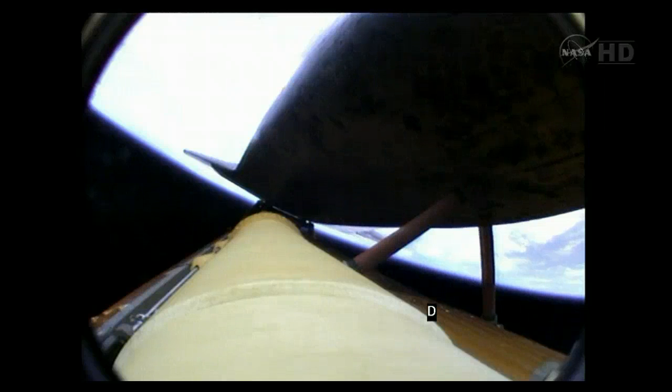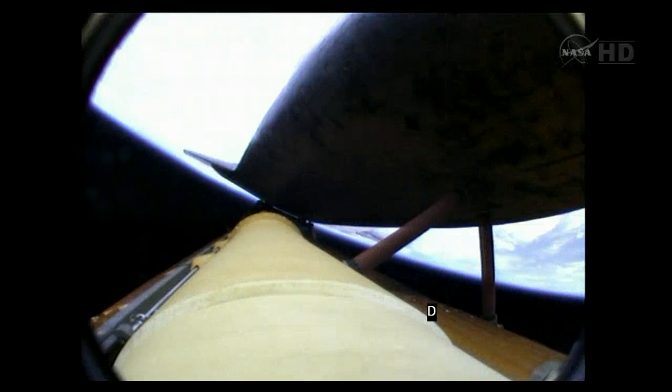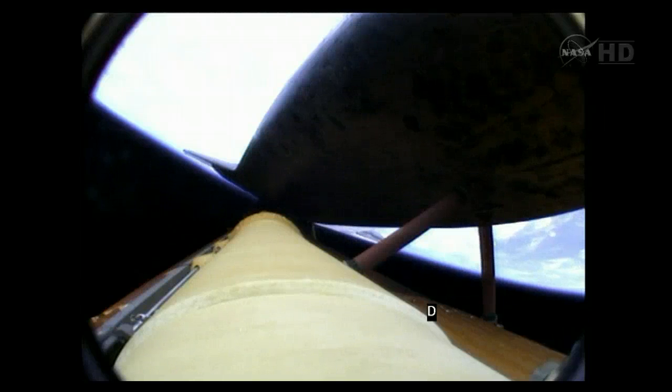Coming up on the 5 minute mark, Atlantis now traveling 6,500 miles an hour, 66 miles in altitude, 250 miles downrange. Atlantis, press to ATO. That call indicating we can make minimal orbital targets in the event of an engine failure. All three engines continue to function normally.